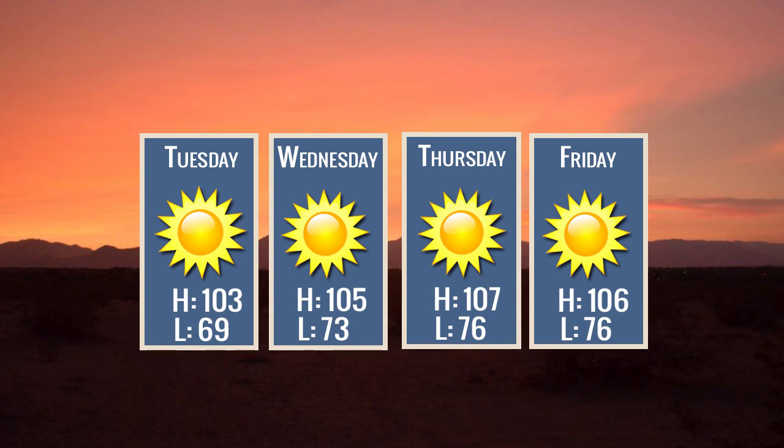Thursday will be sunny and hot with a high near 107 with calm wind. Thursday night, mostly clear with a low around 76, west-southwest wind 5 miles per hour. Friday, mostly sunny and hot with a high near 106, calm wind. Friday night, partly cloudy with a low around 76, southwest wind 5 to 10 miles per hour.